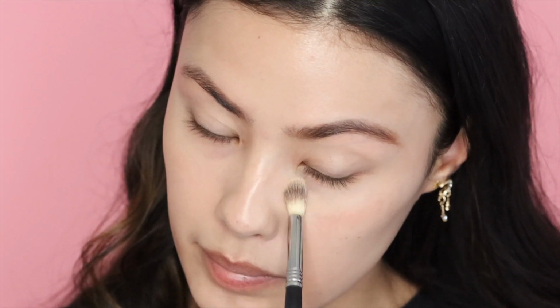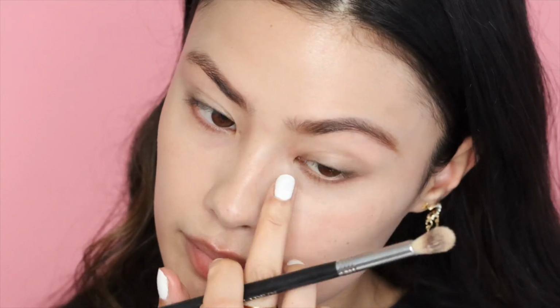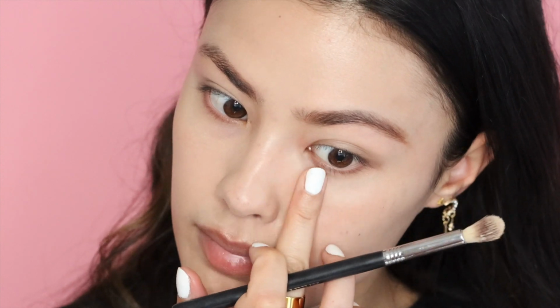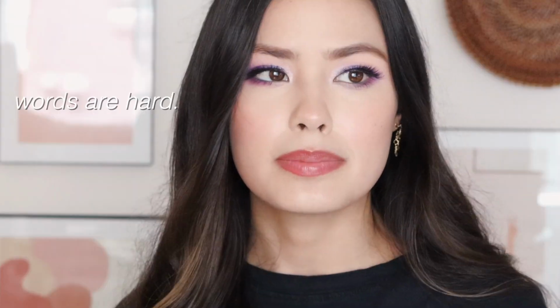You could do that, or you can mix it in with an illuminator. But like I said, I just use it right out of the pot. This is a little pricier, but like I said, a little goes a long way. I've had this for probably longer than I'd like to admit, but I still have plenty in this pot. Also, I'm shade H100 if you're curious. I think I'm probably an NC25 in MAC foundations, in that ballpark, or Punjab in NARS foundations, to give you an idea. But this is awesome.